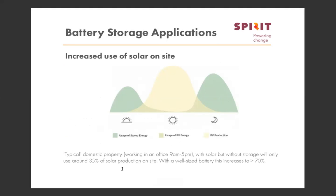So generally, if you have a PV system on your roof, your on-site consumption without a battery is going to hover around 30–35%. If you're retired or you work at home all day, that could probably creep up to about 50 or 60% maximum. And then really you'd need the battery to get anywhere above that. So you're looking at at least 70% on-site usage with the battery if you get that installed as well.